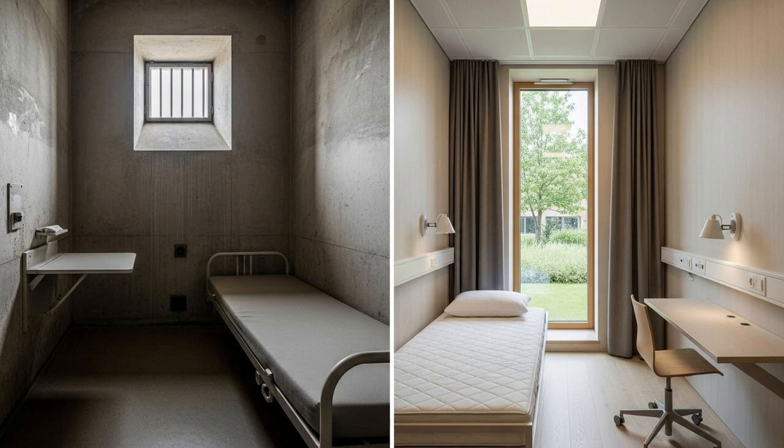You see this heavily in some Scandinavian countries. Facilities like Halden Prison in Norway look more like a college campus than a fortress. Inmates might have private rooms instead of cells, with their own toilet and desk. They might share communal kitchens where they cook their own meals, learning life skills and taking on responsibility.